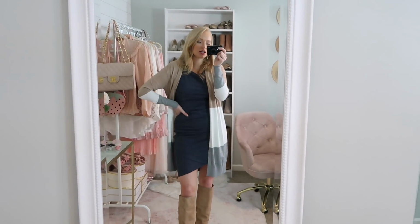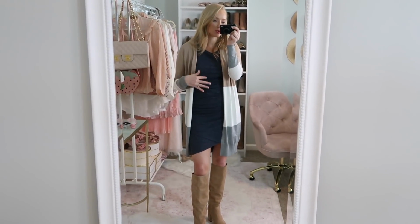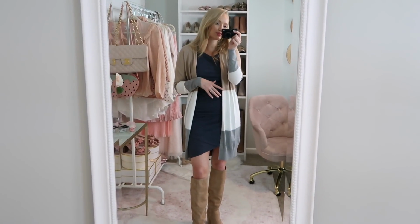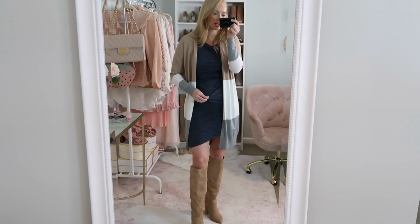I have a cardigan over top of it. This one's actually from Amazon. You can throw a sweater over top of it to make it look like a skirt. You can throw a poncho over it. You can wear a blanket scarf. It's just a basic that looks really nice, but it's actually very stretchy and comfortable.